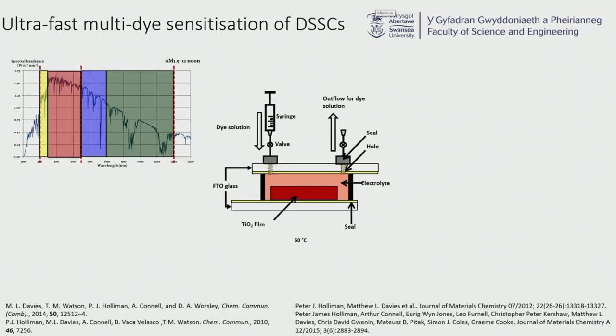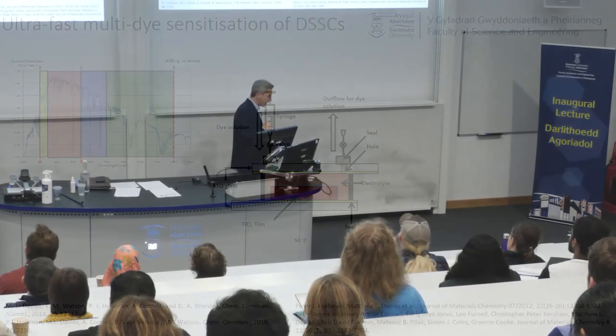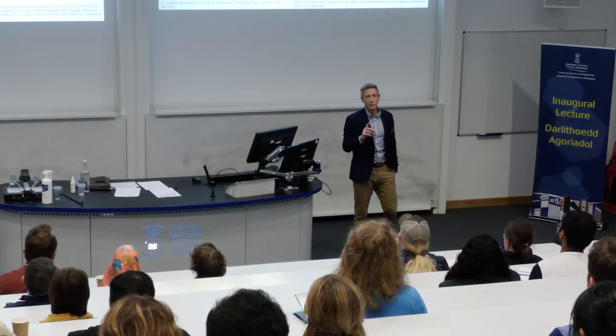Okay, so when I then moved to Bangor University, I was very much interested in dye-sensitized solar cells, and the idea that perhaps if we can introduce more than one dye in the system, we can capture more energy from the solar spectrum. So in the top left, the line through the graph is what the light incident on the planet is. So that's the light that we have to collect with our solar cell. And then we can absorb different parts of it with different colored dyes. So we can use a yellow dye, a red dye, a blue dye, and perhaps a near-infrared dye to absorb more of the light. So part of my challenge was to try to find dyes that would work well together.